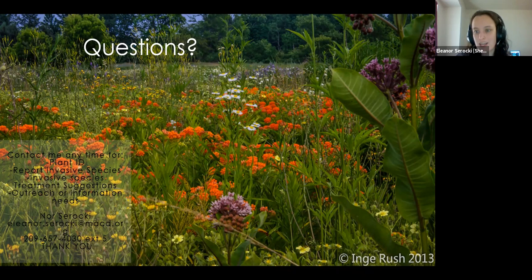So choose one project, choose one little thing that you can do this summer to help improve the habitat in your yards.